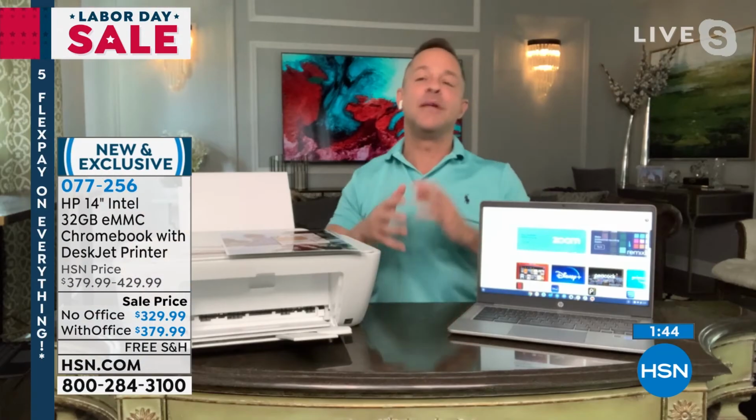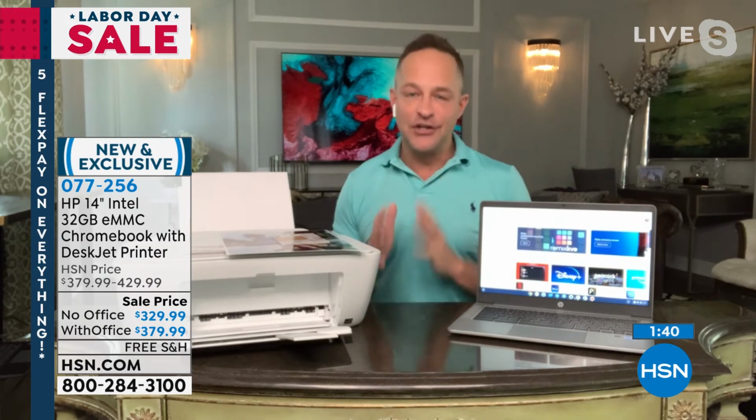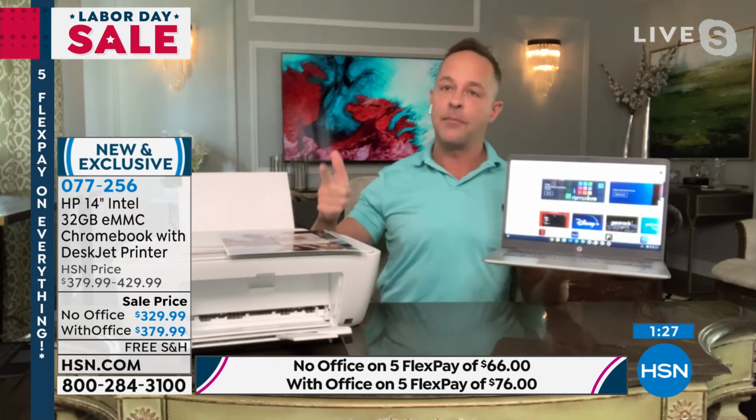There is. Maybe I could take a moment and just walk everyone through the whole deal, if that's okay. So if you're just joining us, this is the HP Chromebook. It is an HP Chromebook with an Intel processor, the #1 processor company in America. And then we're including the HP Deskjet Printer, that is a printer, a copier, and a scanner, and 8 months of HP Instant Ink. I want to spend some time on the computer.